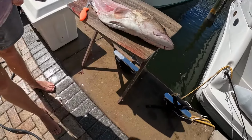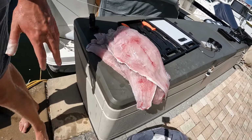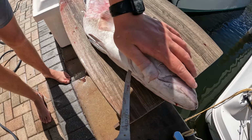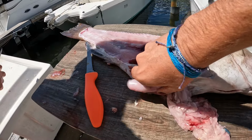That is a nice fillet. Look at that stack of gags. Still gotta skin him and take the pin bones out, but that is pretty good right there. Let's take a peek in this guy's stomach. Let's see what he's been eating. My favorite part. Let me cut it.